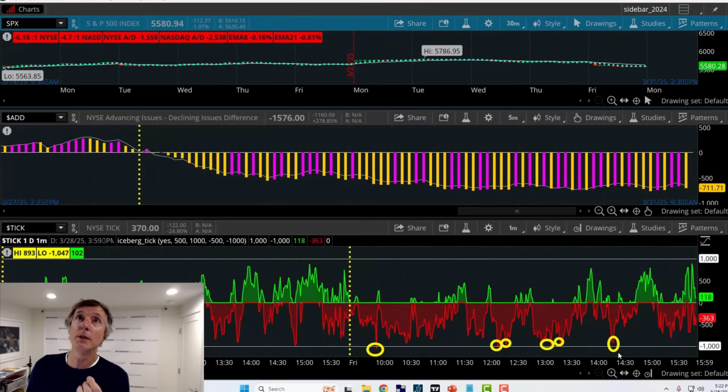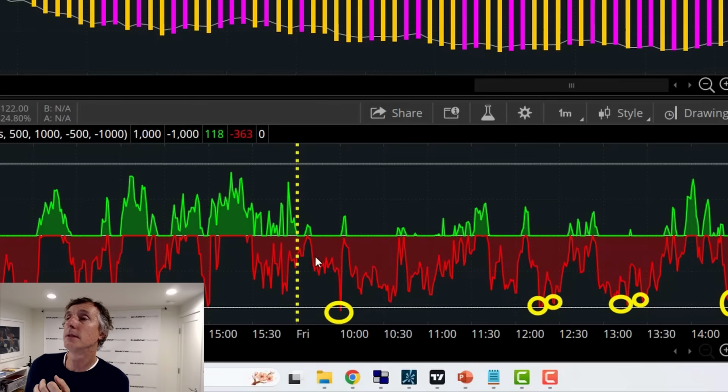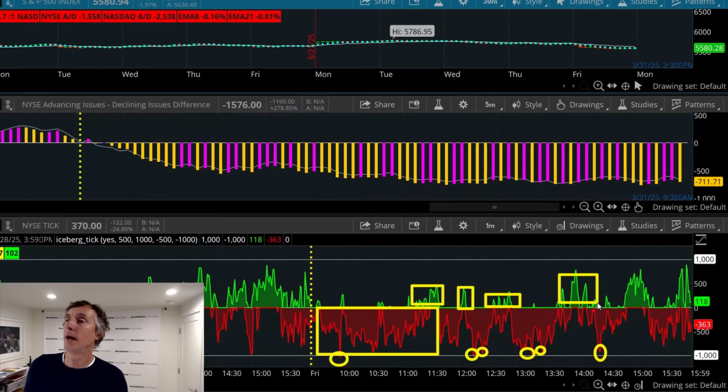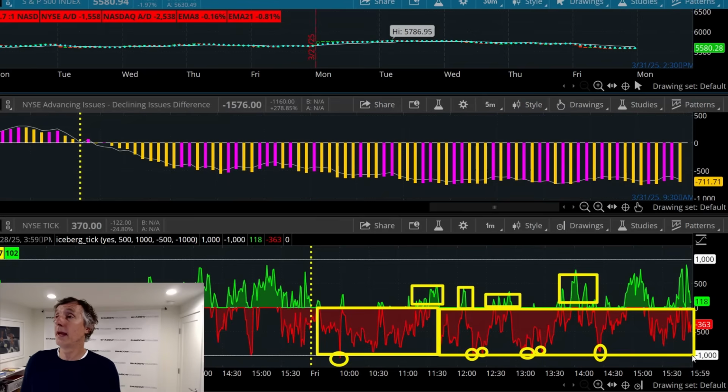This is confirming to me, in that you had this many tests of the minus 1,000 level, the fact that there were six of them. The way that Iceberg Tick really shines is very simply showing you where the amount of time was spent above the zero line or below the zero line. You can see on a trending day like we had here, all the way till 11:30, almost no positive ticks. And wherever you saw positive ticks, how much time was spent? Very little. It spent pretty much the whole day filling in the red paint under zero. It was literally like probably 85-15.